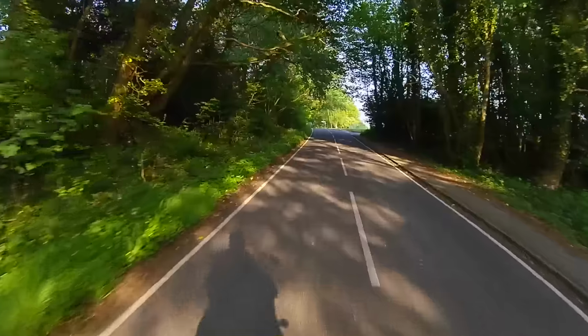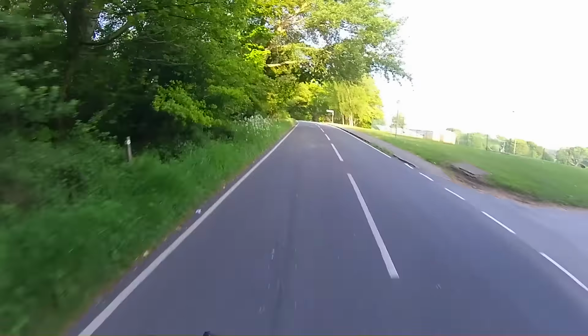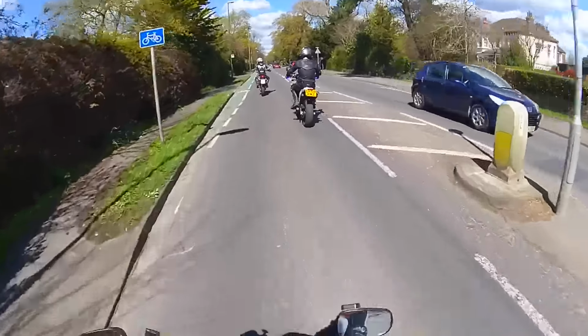We were going along this road that was quite bumpy and I heard a scrapey noise and I realised that the pillion seat cover, the cowl thing, had actually come off the bike and was down the road somewhere and was then all scratched.